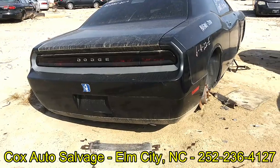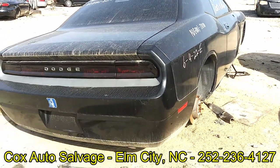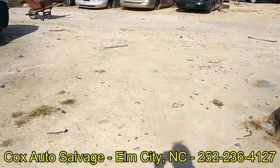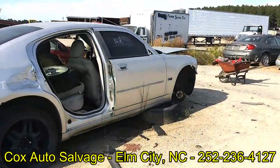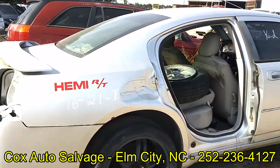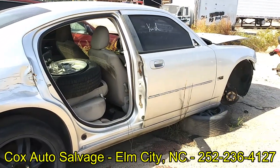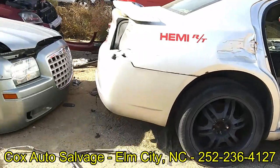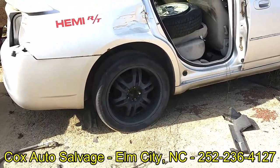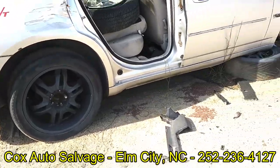I had to get a final look at this raggedy Dodge up in here, man. We're going over here to get my cart, man. Wait, what's that? What good is a Hemi if they belong in the junkyard? Oh my God, got dirt to put some raggedy black rims on it.